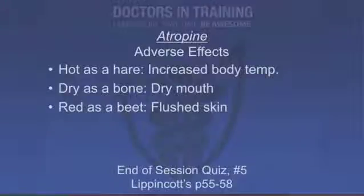Next, what are the adverse effects of atropine? So remember, we have this little mnemonic. We have hot as a hare for the increased body temperature, or hyperpyrexia. Remember, we see that more with children. Dry as a bone for the dry mouth. Red as a beet for flushed skin.